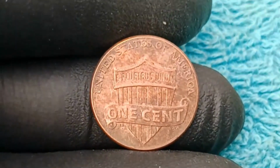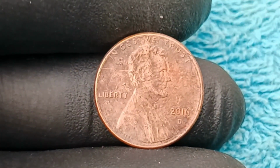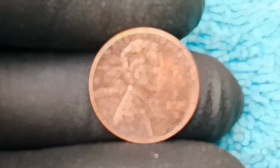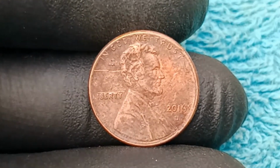Historians and collectors began to speculate about how such a coin could have been produced in a modern minting environment that relies heavily on automated quality control systems. One theory suggests that during a period of high production at the Denver facility, a worn-out die might have been used longer than intended while transitioning between design maintenance phases, resulting in the double die and misalignment errors.